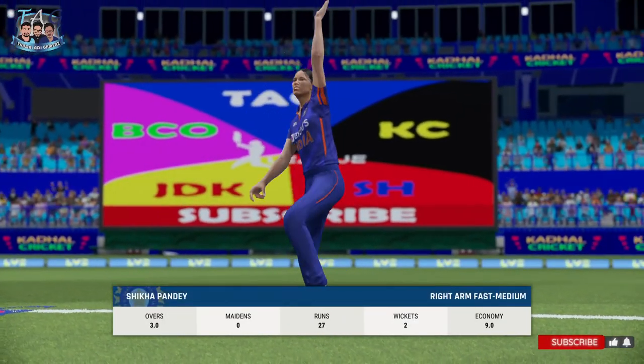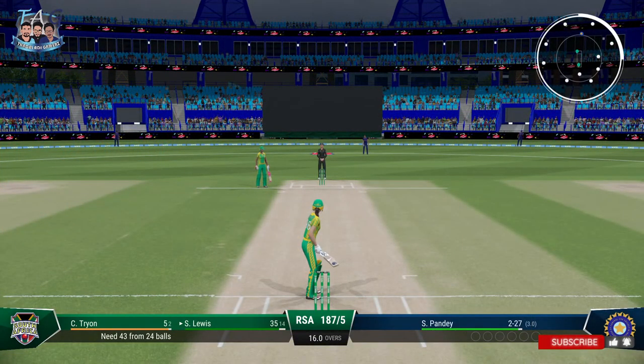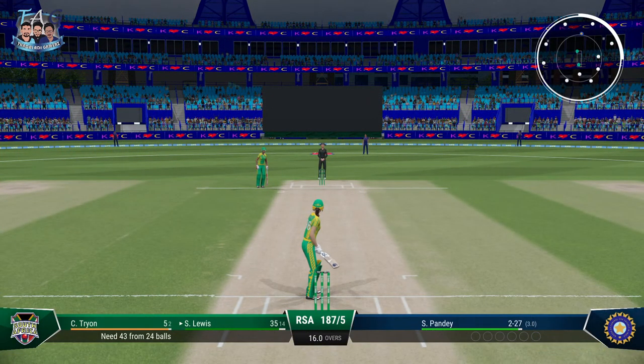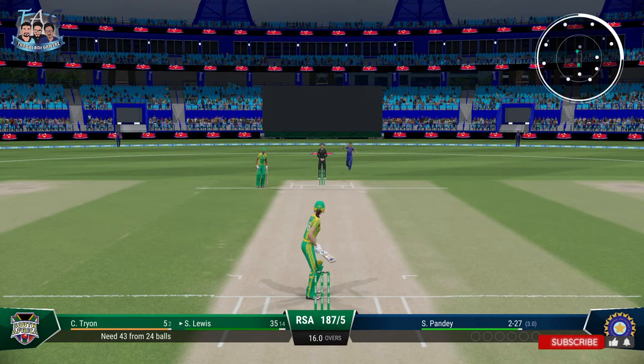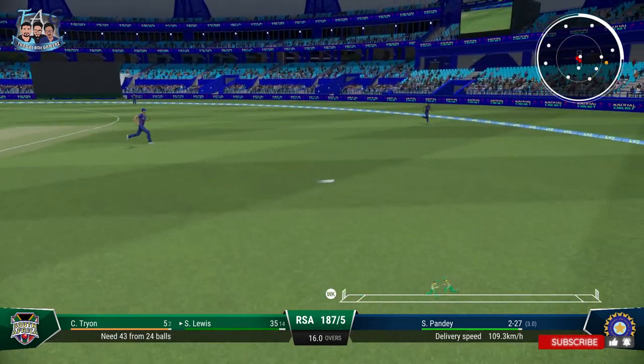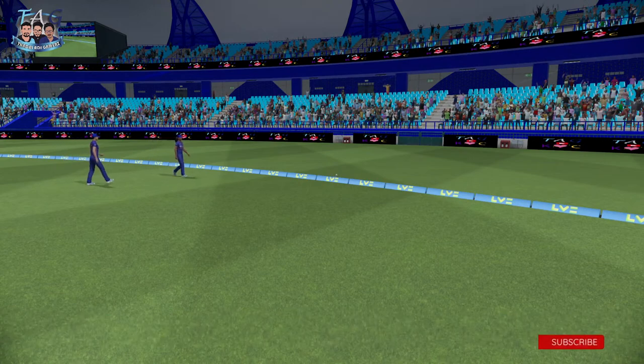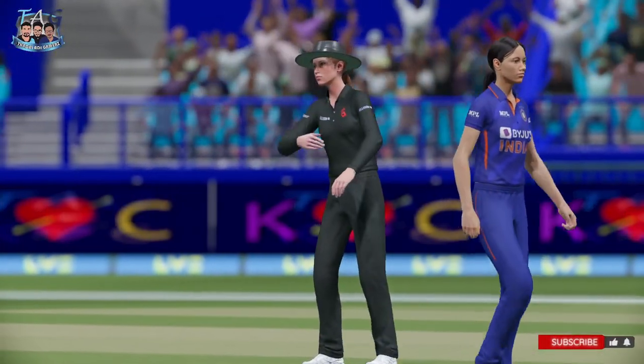The right arm bowler is coming into the attack from the south end. Off the middle of the bat. That really wasn't a great delivery. Seen early and it was dispatched with aplomb.